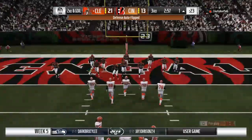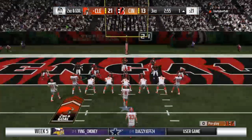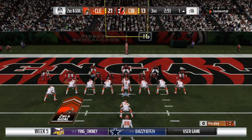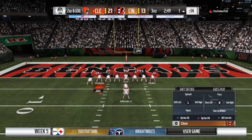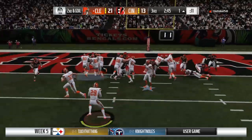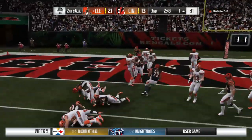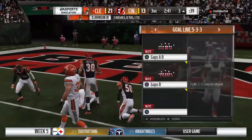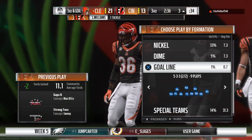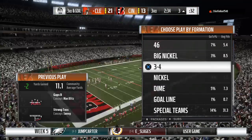Second and goal from the 1. They get it to him running left. And that one blown up quickly as he's going to be stopped before he could even get started. It's a loss of 2, now 3rd down.